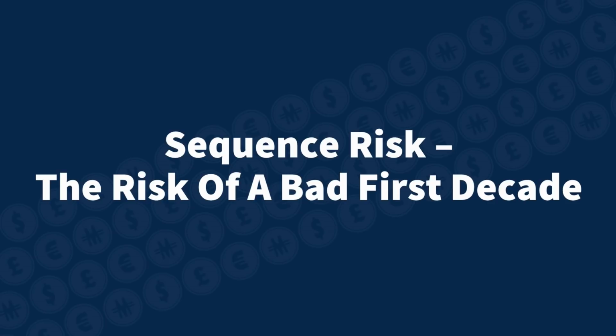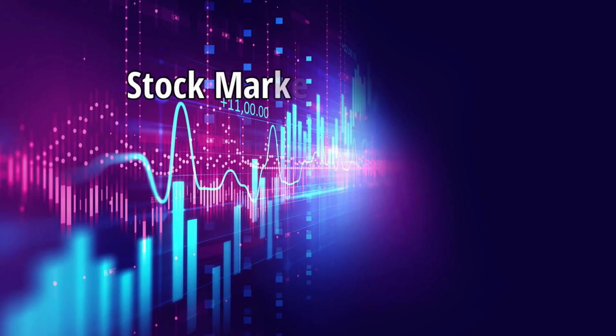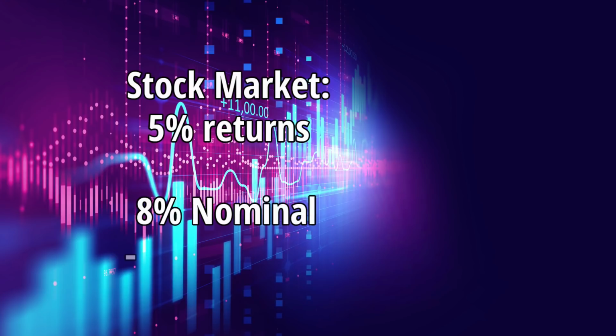Sequence risk, the risk of a bad first decade. Getting a good rate of return is more important in the early years of retirement. We know the stock markets average around 5% returns after inflation. That's 8% nominal returns minus 3% inflation, but that's just an average. Here's two scenarios. In both, we retire at the earliest possible age for our generation, age 58, and have a good innings until age 88.